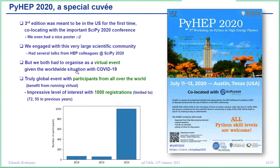This was not negative in the sense that all of a sudden we could go for a truly global event with participants from all over the world. You can see that in the backup slides, there's quite a lot of information on that. And you can also see the level of interest: now being a virtual event, we jumped from 70 people to 1,000, where we had to limit registrations to 1,000 to be sure that we could provide the Zoom conferencing system.